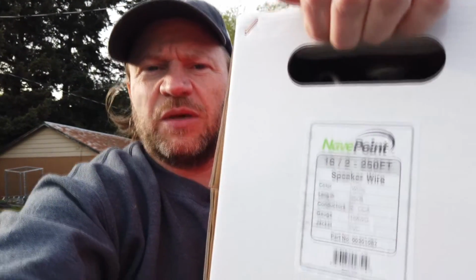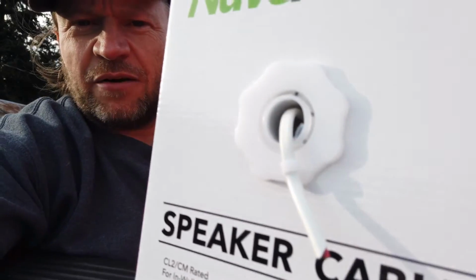This is a box of 16-gauge speaker wire. Do not take it out of the box. See this stupid hole right here? Pull the wire out of the box when you need it. Put the box away when you're done. This has been the world's shortest unboxing video.